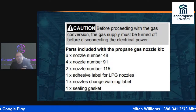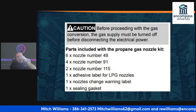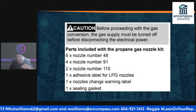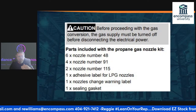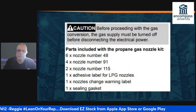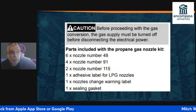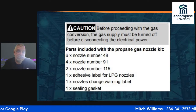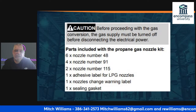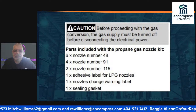I took that bag, I sealed it back up, and I attached it to the back of the unit so that whenever something happened and I took this range with me, I have the ability to convert it back to natural gas. Okay. So if somebody has natural gas, great. This comes from the factory, and whenever it comes from the factory, it comes natural. So it's got to have this kit if you're trying to use it on LP gas.